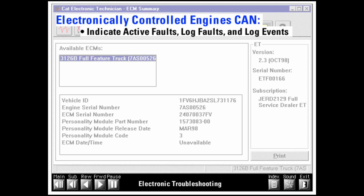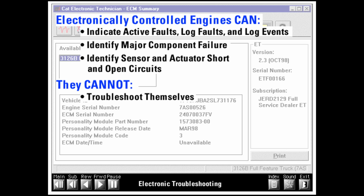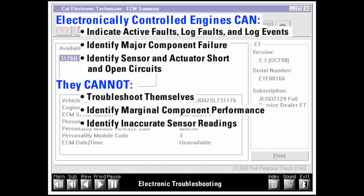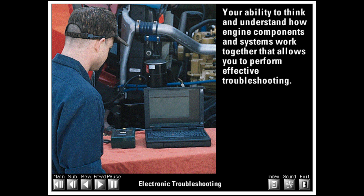Electronically controlled engines can indicate active faults, log faults and events, identify major component failure, and identify sensor and actuator short and open circuits. Electronically controlled engines cannot troubleshoot themselves, identify marginal component performance, or identify all inaccurate sensor readings. In short, electronically controlled engines cannot think for themselves. It is your ability to think and understand how engine components and systems work together that allows you to perform effective troubleshooting.